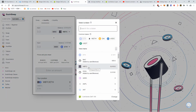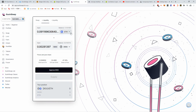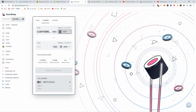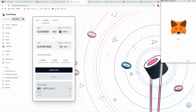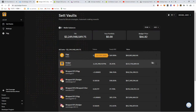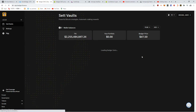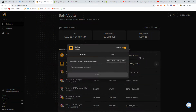Now I'm gonna have exposure in BTC and Digg and Badger and Bao and Ethereum, which I think is a nice spread around my risk. I want to add BTC. All right, Digg BTC. $10. I think the staking deposit for the DAO Badger contract should be a little bit less than a trading contract, and the withdrawal is a little bit less too. So that is also a good thing for the long term.